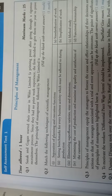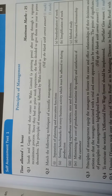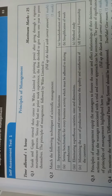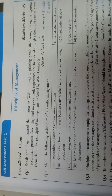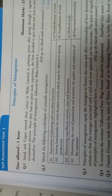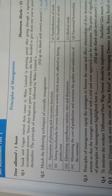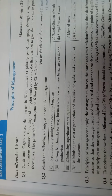As you see from the question, they have started their careers in a printing press without any work experience. So the firm has decided to give them some time to prove themselves. Here, the principle of management followed by Wales Limited is the stability of the personnel, so that they can get ample time to prove themselves.